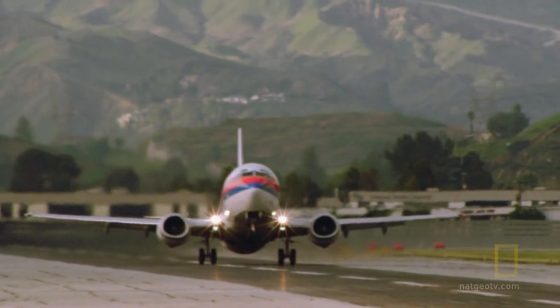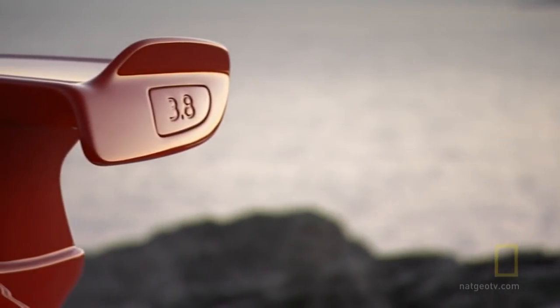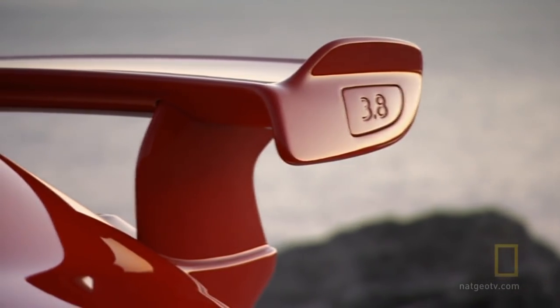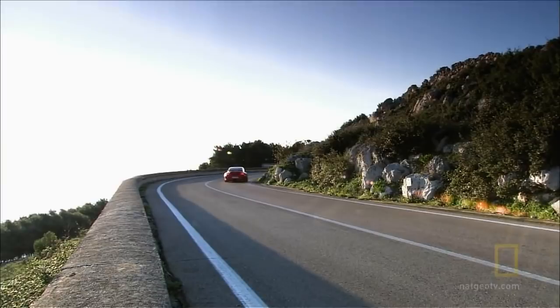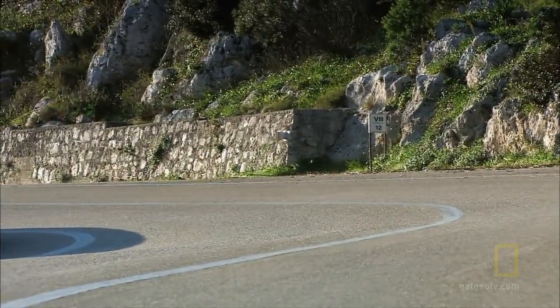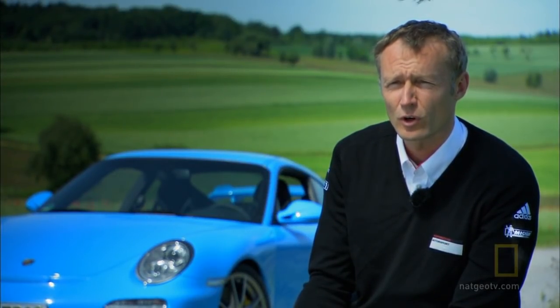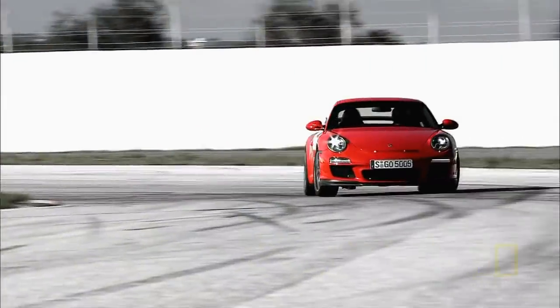Airplanes use wings to create lift, enabling the aircraft to fly. The GT3's wing is angled to do the opposite, to keep the car on the ground. The faster a car goes, the more lift it creates, and we have to overcome that lift and push the car down on the street again, because that's what makes the car controllable.